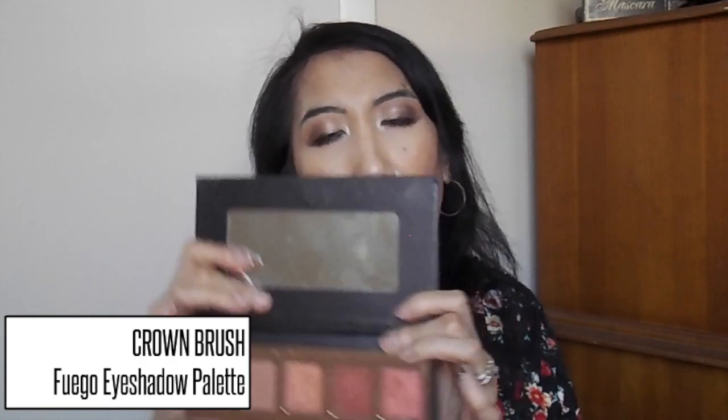Next up is from Crown. Again, this is what I received in my box this time. This is the Fuego palette. The packaging is really beautiful. It does have a little mirror on it, and then the inside has all these beautiful, delicious warm tone shades. If you guys are warm tone lovers, you would definitely love this eyeshadow palette because it's amazing.